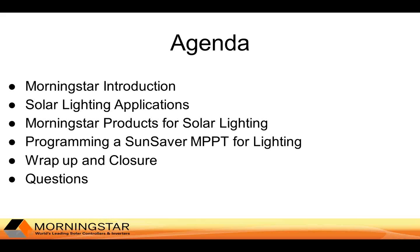We are known for giving very high value to the marketplace and innovative new products as they come available on the market. Leadership, we are one of the largest solar charge controller and inverter manufacturers in the off-grid solar market, and our global presence. Our products are available in more than 90 countries around the world. So again, very, very large global presence for solar controllers in the off-grid.